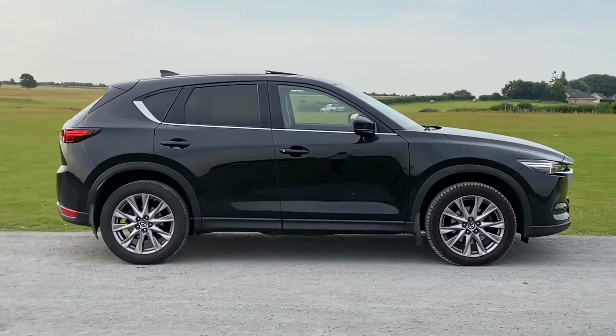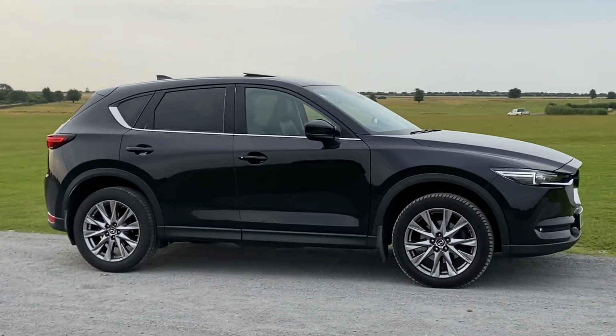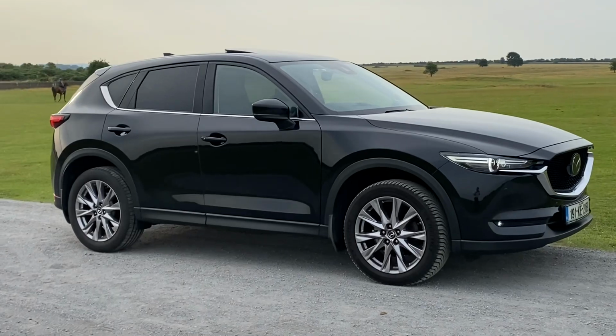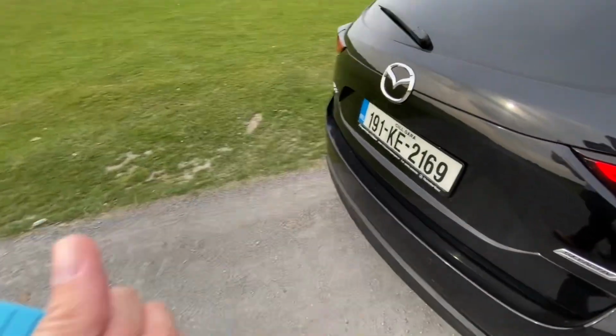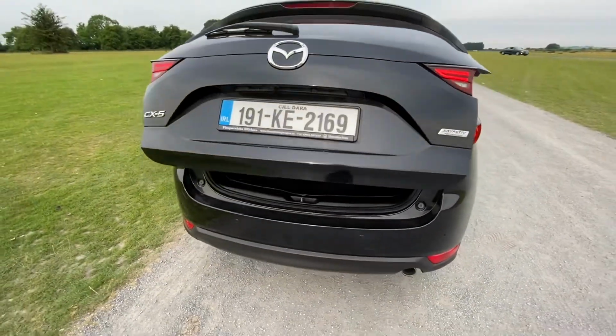What I used to like about Hondas was they're a little bit different, and I think Mazda is the same as well. It's something that you don't see as commonly, and I always like that, something that's just a little bit different than some of the other common cars you'll see on the road. The key is a keyless setup like what we saw already, so you can open the boot with it. And what's nice on these then is they get a power tailgate as well.